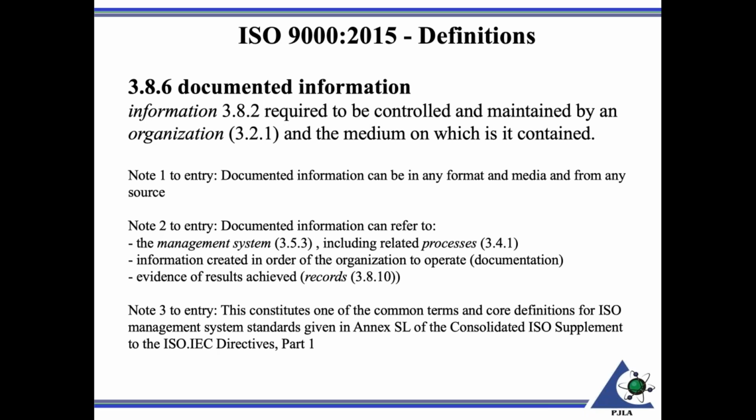Well, one of the things we'll see are references as you read through the standard, and I encourage any folks who are interested in the standard to purchase it and read it. There'll be certain things, just like all the other ISO standards, where it says something needs to be documented, a document needs to be recorded or something like that. So just remember that documented information is required to be controlled and maintained by an organization and the medium on which it is contained. So you have the information, the content of it, so to speak, but also the medium has to be maintained.